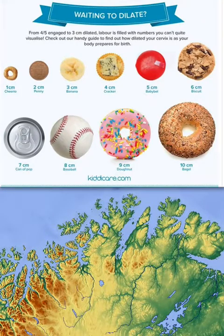So I loved this visual aid put out by NetMoms just recently because it shows something that we can all relate to. It shows a picture of food or objects that we see every day in relation to the size of the cervix and the vagina around it during dilation. It starts with something really simple we've all seen, a little Cheerio, something you have for breakfast. Then you can see the circle progressively expanding until it's the size of a bagel when you're fully dilated and baby can come out.